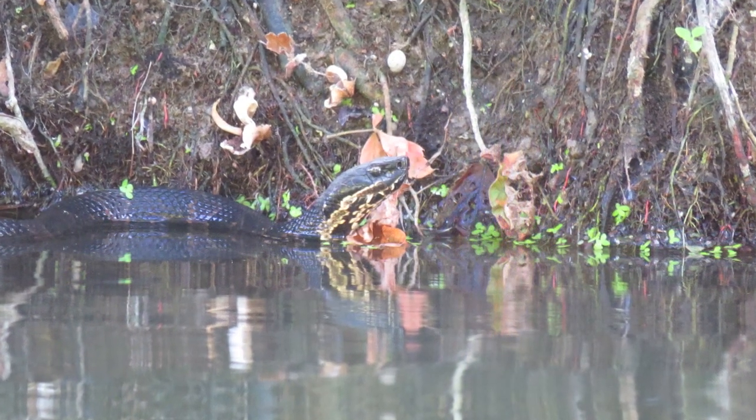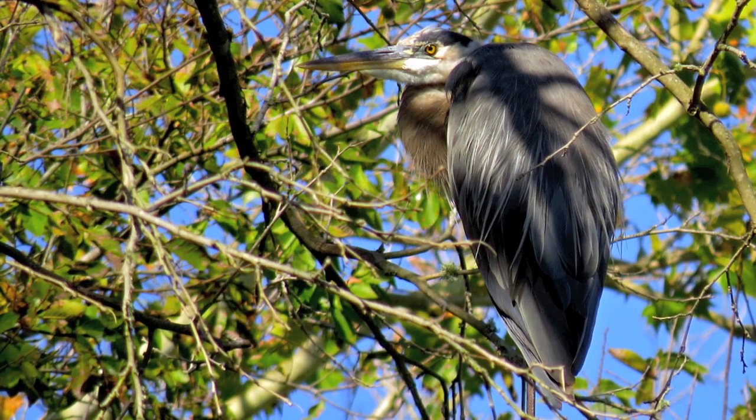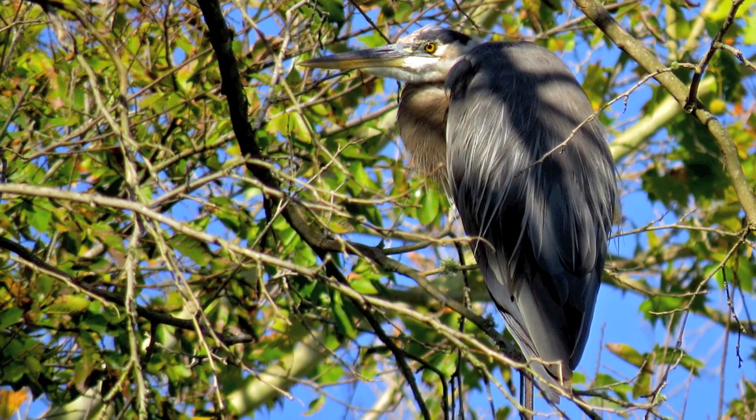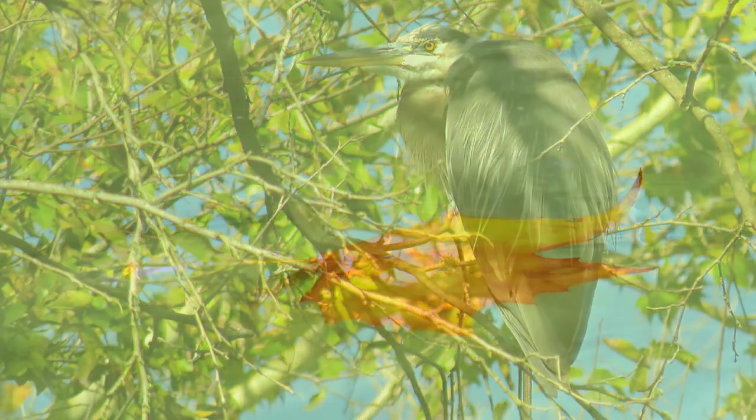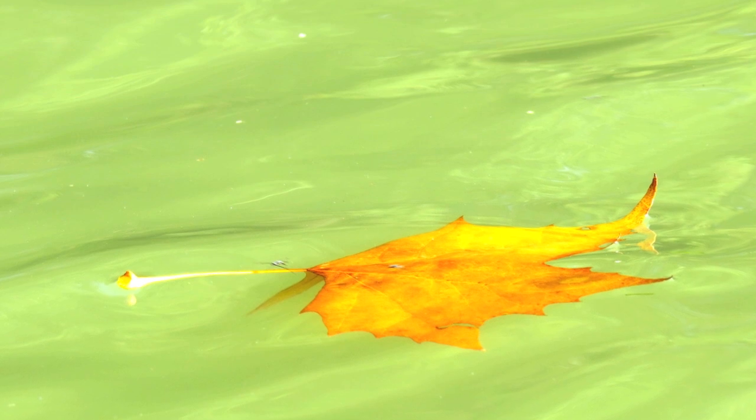Avoided getting snake bit. It's the first time I've seen two water moccasins at the same time down on the river. But they're just part of nature. They were out looking for breakfast. Like everything else, I gotta eat, you know.